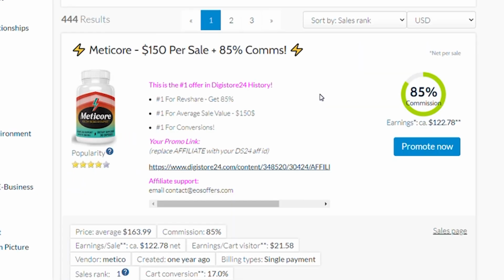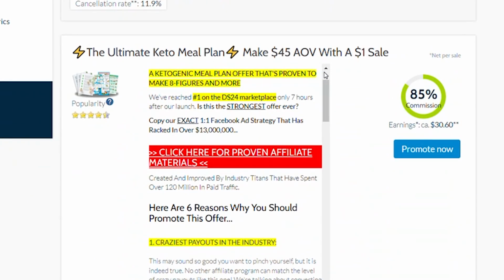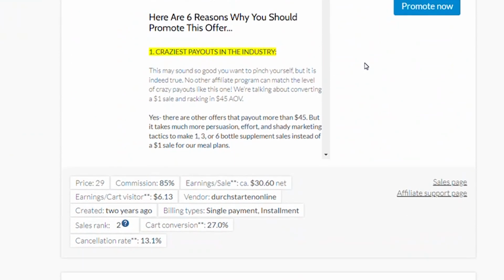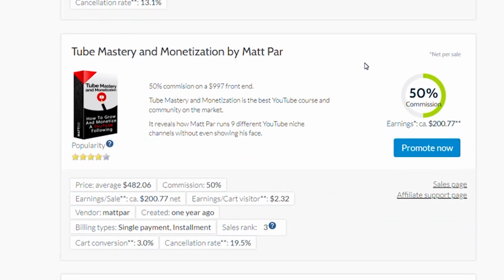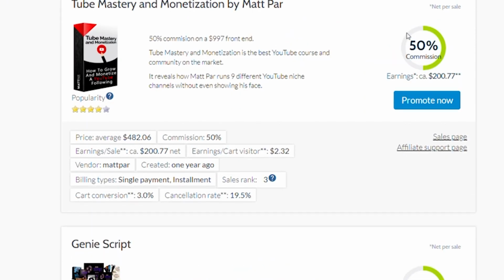Okay, as you can see here, these are all of the available offers that they have in this website. As you scroll down, you can literally see that they have a lot of offers that you can promote. For example, this product right here on the right side, you will be able to see how much money you can possibly earn from it. And just below that, you can read more about the product. I will just leave it up to you to read about it.